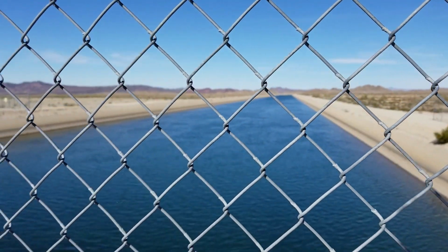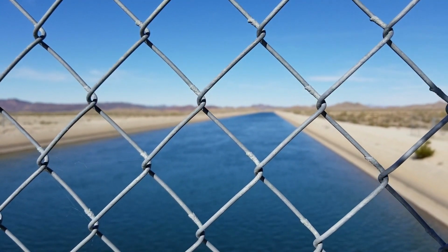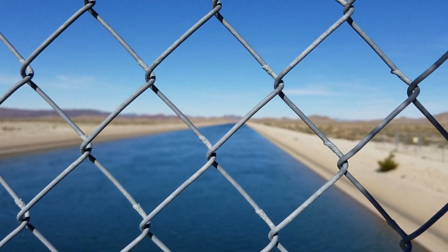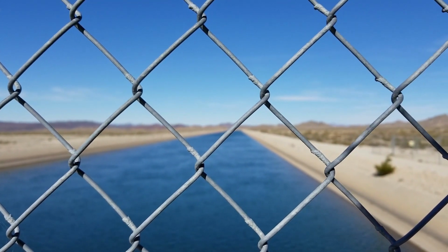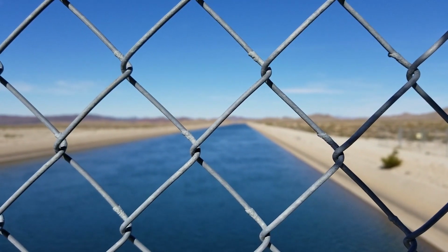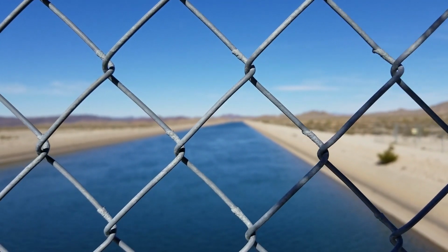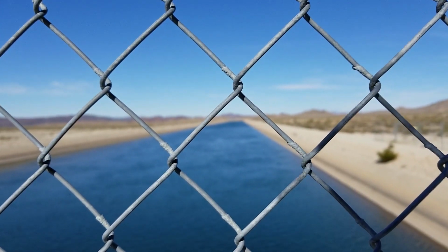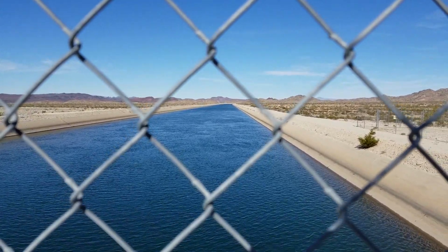Okay, so I just looked up what the Central Arizona Project is. And basically, it is a diversion project which diverts water through this aqueduct from the Colorado River, just at the Bill Williams, which I think is just south of Lake Havasu City, into the Central Arizona area so that they have water. So very cool. So yeah, this canal or aqueduct is what's bringing water into the Central Arizona area from the Colorado River. Kinda nifty.